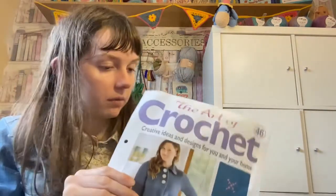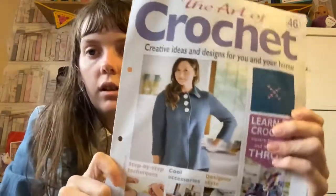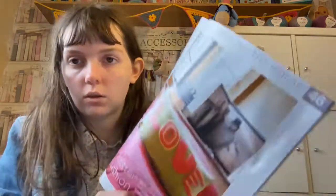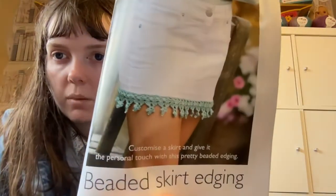Right, so I have gotten some of these before, quite recently. This one has a few different patterns in it, as they always do. So I will be able to show them. So first we have flare jacket with collar. So that one's quite simple but quite nice. Then we have a letter cushion that says love, which is quite neat. Beaded skirt edge. This was actually why I picked it up. I liked the edge. I wouldn't necessarily be putting it on a skirt, but I just thought it looked quite neat.